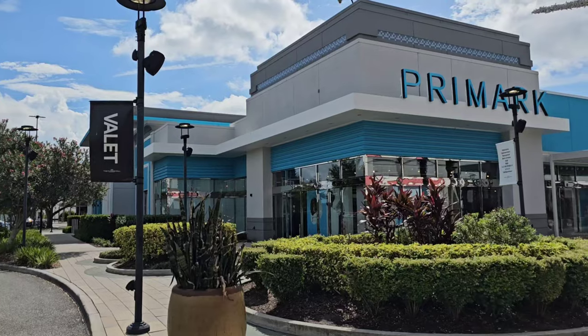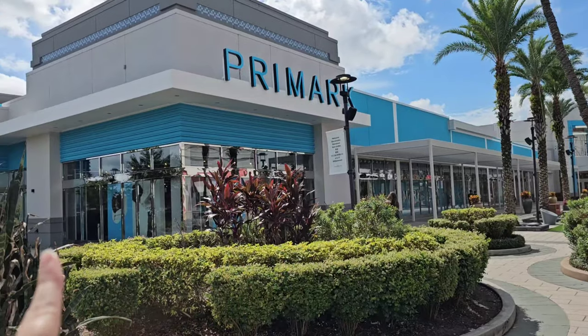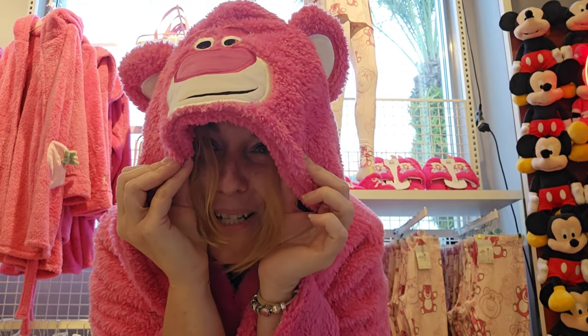Our Primark that was just built just over a month ago is absolutely huge, and it's two stories. The second story, everything, and I do mean everything, Disney. They've got lots of new stuff.